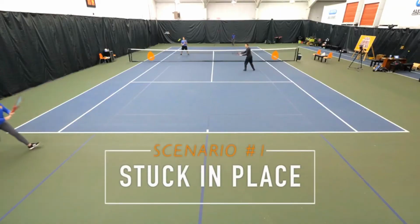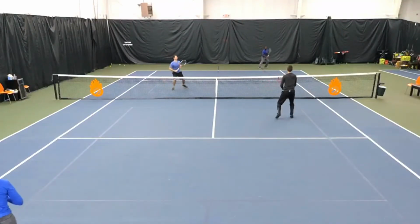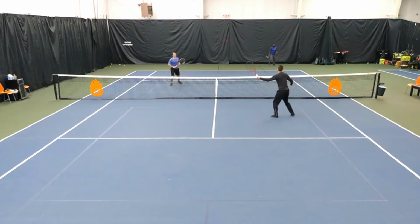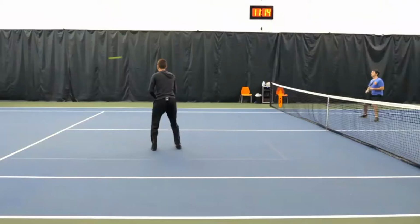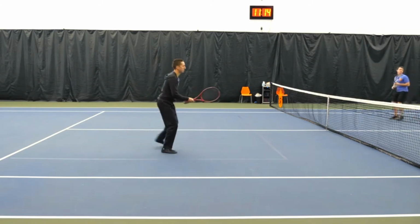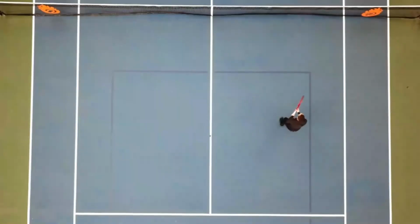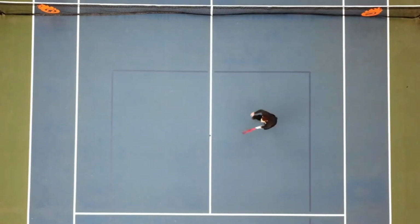Here's the first mistake you want to avoid, and this is going to look kind of funny watching me. It might look kind of exaggerated, but we see a ton of this. I'm really just staying in my circle. I'm just covering my own side of the court. I'm super tentative about cutting over and taking anything away that's moving towards Megan. And frankly, I'm just not doing my team any good. I'm being way too passive.